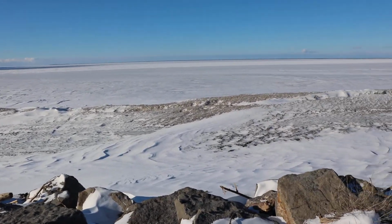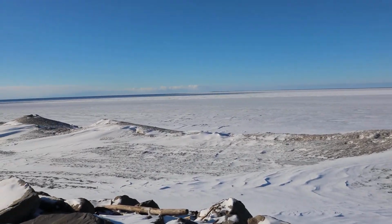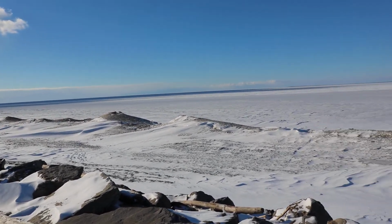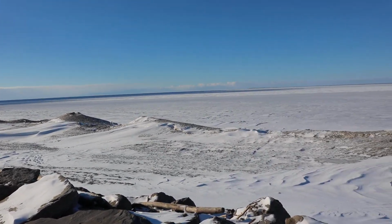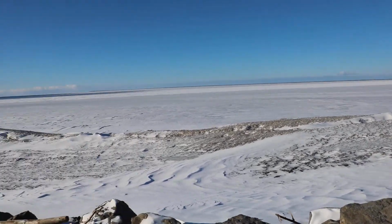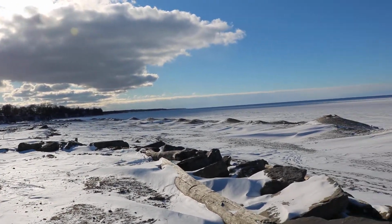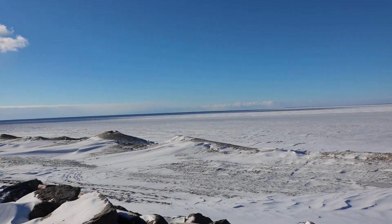Okay, now those things, I believe, they could be actually ice hills. I don't know what you call them, but the ice, when the waves come piling up, they freeze along the shore, and then more waves come up and crash up, and then they freeze, and they form these little ice hills. And they were much bigger before the rainstorm hit, but they've been pretty much knocked down severely.